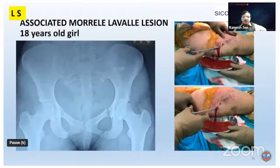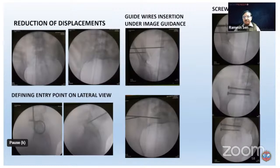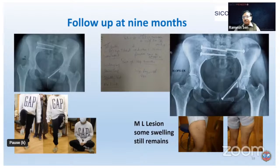Now, it could be an important situation, like a Morel-Lavallée kind of lesion where you need to have the fixation done. So here you take care primarily of the lesion, and subsequently you can do the percutaneous fixation in this kind of situation, and here that is done. Again, we go for fixation at two levels, at S1 level and S2 level, by defining in the lateral view, then getting over to the fixation. And this is subsequently at 9 months follow-up. The only problem which still remained is a kind of bogey swelling where there was a Morel-Lavallée lesion in this case.